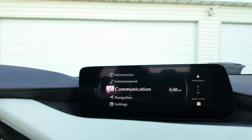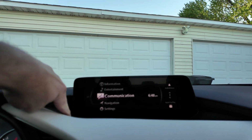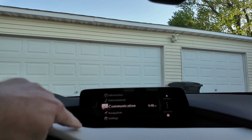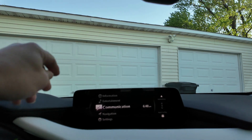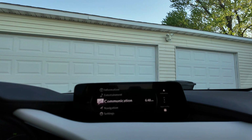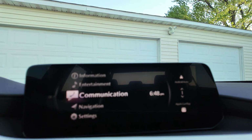Let's go over the infotainment screen. Now you can see that this is tucked down a little bit underneath here. And this is kind of my view right here. It looks like I'm losing half of it, but what I found out is that is actually not part of the screen. The screen actually starts here, goes down and straight across the bottom, so it does not interfere with it at all. Let's go through a few functions here.